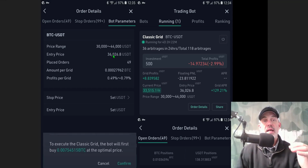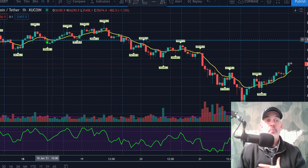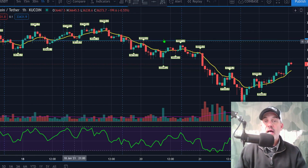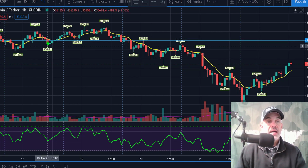So that was essentially my entry point to hold some BTC to trade if the price moved up, and it would sell that BTC then at profit. And if we jump to the chart real quick, I basically set this bot up around 9 to 10 a.m. my time where I'm located, on January 18th, right around this area here. And this blue line represents my initial order. And so I got in right around 36,000.